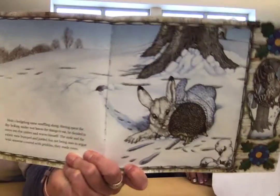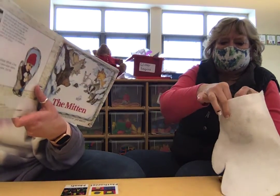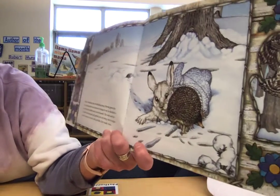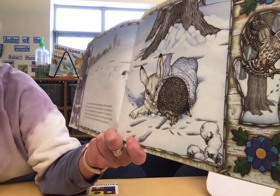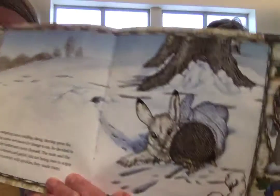Next, a hedgehog. Here comes Hedgie the hedgehog. He came snuffling along. Having spent the day looking under wet leaves for things to eat, he decided to move into the mitten and warm himself. The mole and the rabbit were bumped and jostled, but not being ones to argue with someone covered with prickles, they made room.